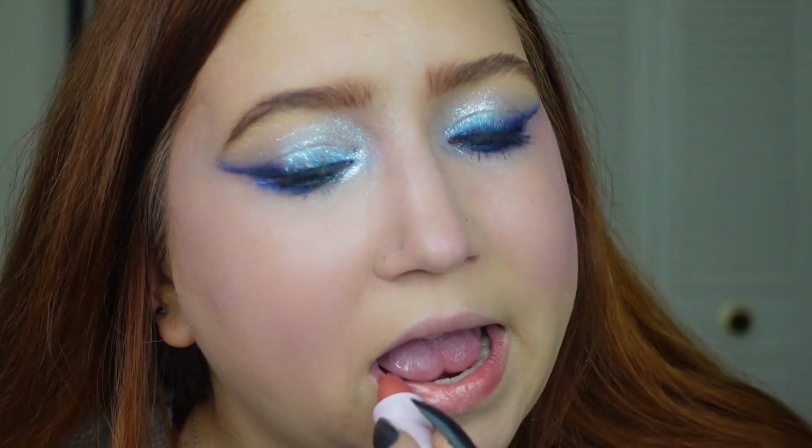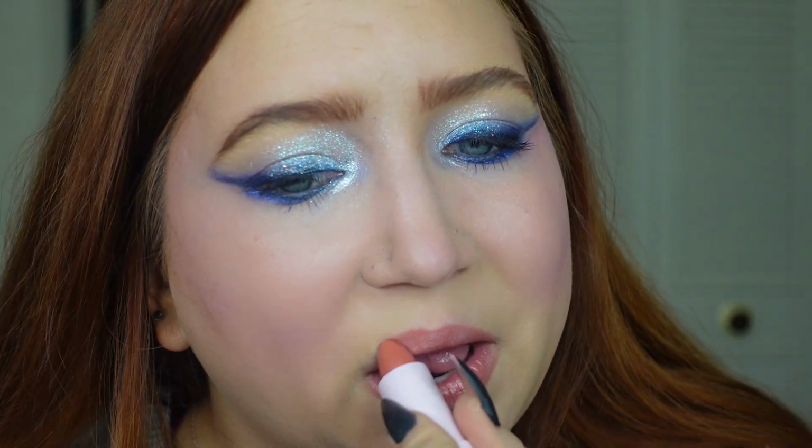Please don't judge my lipstick application. I can't feel this area. So we are starting with number 103, the Metal Deck the Halls. Okay, I am not a big pink fan, but I really like this one.